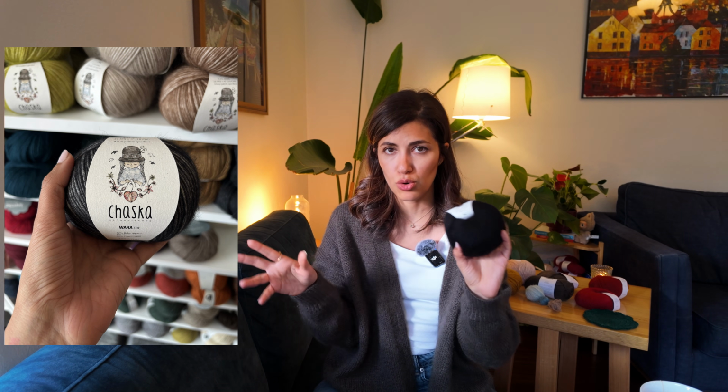And this is like a combo of mohair and merino, so you don't have to hold it with a mohair. And as I said, this is a light DK. It's very close to fingering.